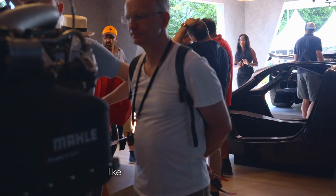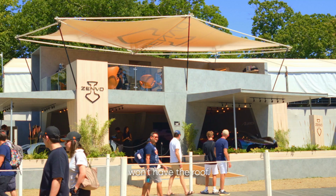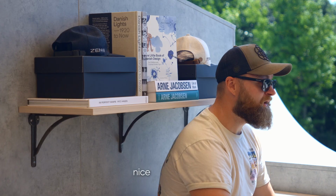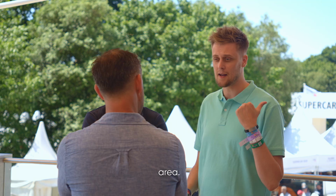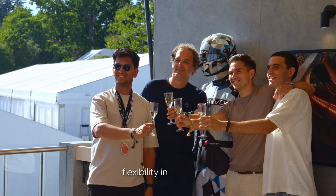One of the things I particularly like about the stand design is that it is very flexible. So in America, we won't have the roof. And at the same time at Goodwood, we've had a really nice first floor bar area. All our customers have had great views of the event. So I love that flexibility in the design.